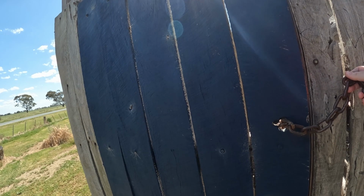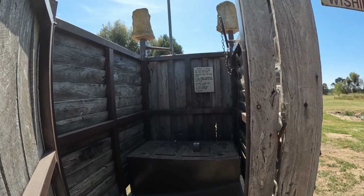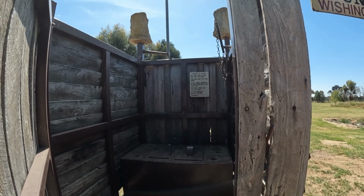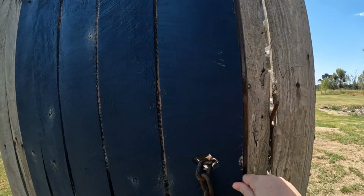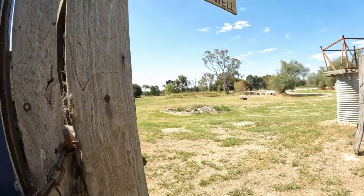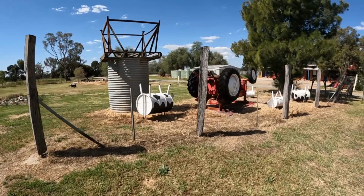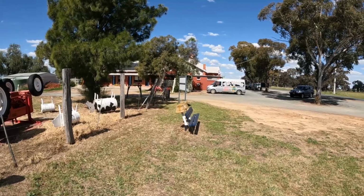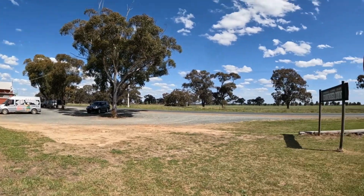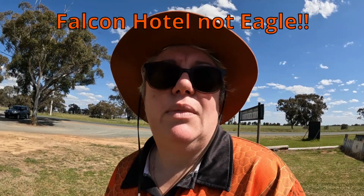I'm not sure if you're meant to open that or not. Oh yeah, there we go. Make a wish, put your coin in here and pull the chain. You won't see that coin again. Simply disappear to help someone in need. Put that back. And we have an upside down tank and cows and tractor. And the pub was meant to be upside down, but it is not. It's just a normal pub called the Eagle, I think it is. Anyway, thought we'd stop off and check it out while we're here.